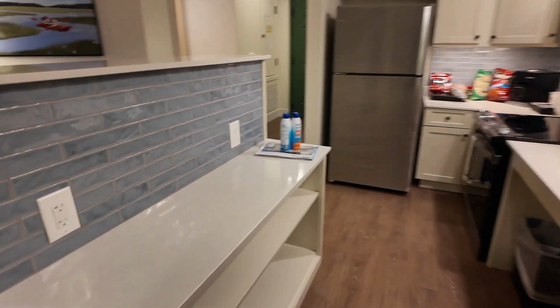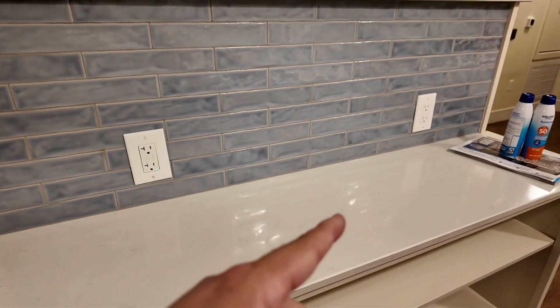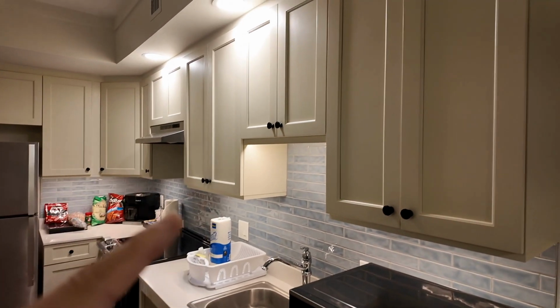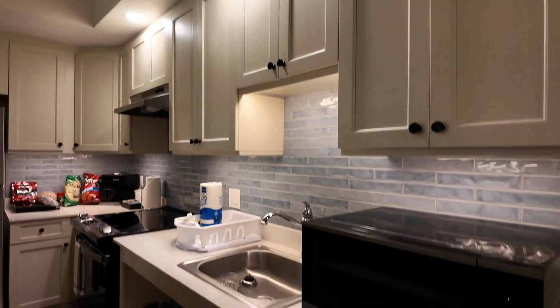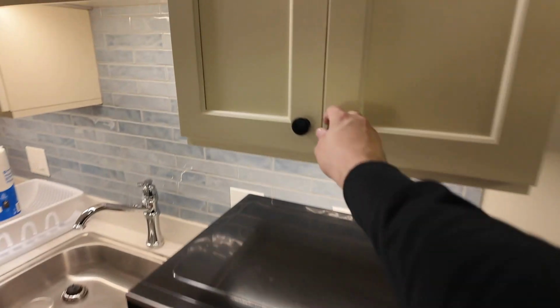Kitchen has a wonderful kind of island space here. Again, more places for you to plug in items that are needed, and lots of places for food storage. This kind of works as a pantry for you because much of the shelving space here, while you can use it for more food and things of that nature, it does have plates and cutlery and all that kind of stuff. As you see, we've got a dishwasher, we've got a microwave in here.